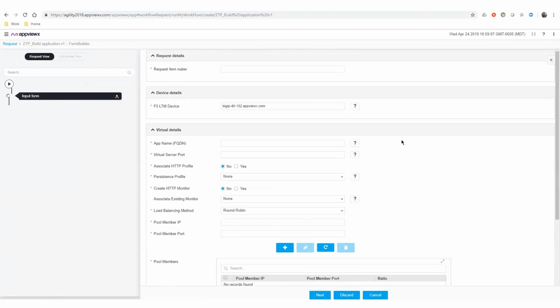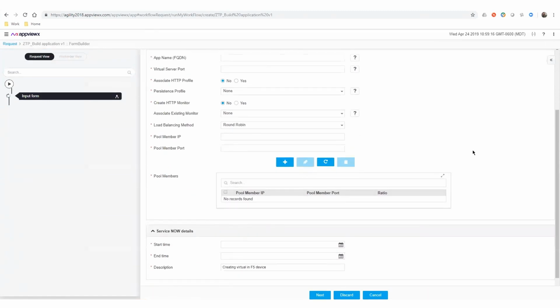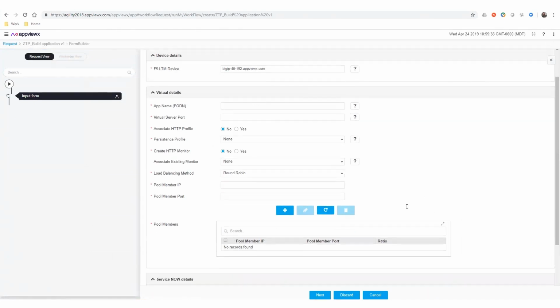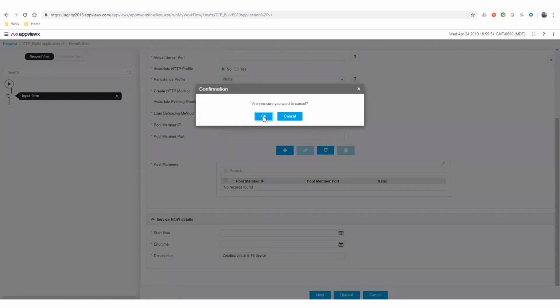It can be more or less detailed, but I'm specifying maybe a request item number that I've either generated, or I can have the automation design workflow generate a new request item or change request ticket in my ServiceNow instance. I'm specifying the LTM device, the application fully qualified domain name, service port listener, what persistence mechanism I want, what load balance mechanism I want, and then I'm defining the pool members that I'm going to associate, and then what my start and stop times are for my change management. I'd select next, and then it would begin that workflow process.